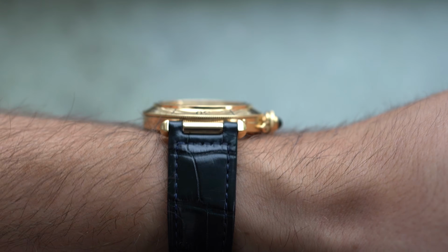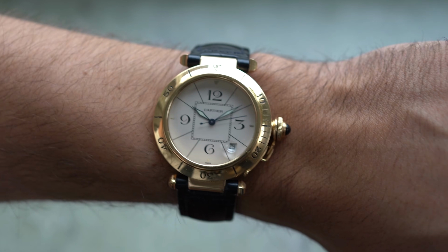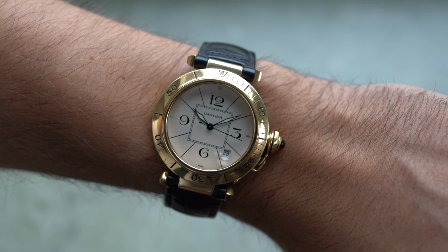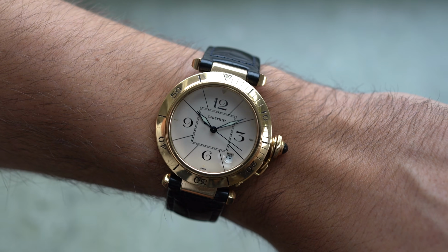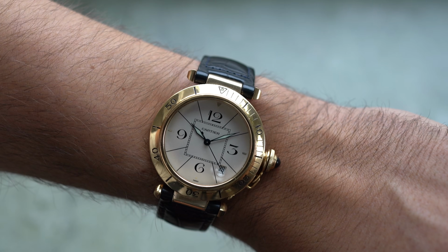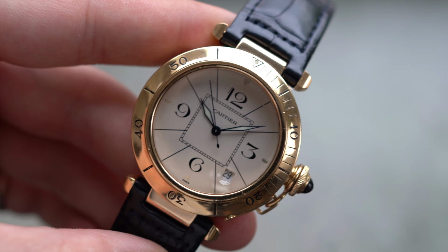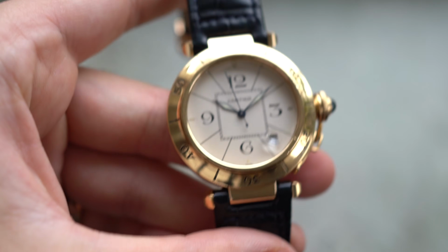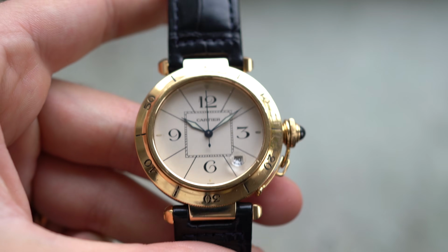But I like it. I was actually quite surprised, because my initial mindset was, I'll try this one now and I'll probably sell it within a couple of months. However, it's still here after 1 year since I bought it. So I must say that the Pasha has made a great impression on me.